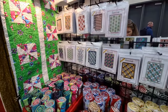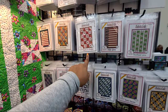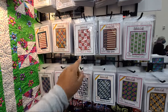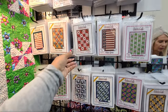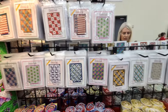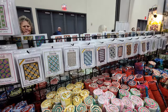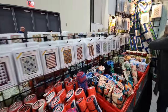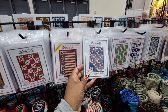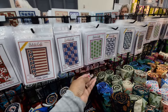Do you guys have favorite patterns? This one right here is called Miriam Bright, but it's the Churn Dash one. No, the Churn Dash is the other one, but that's the one that looks like it. It's definitely one of my favorites. What else am I obsessed with? The books. That's one I've never seen before. Oh no, yes I have. Wait, I don't think I've ever seen this pattern before. I don't think I've seen this one either. What is happening right now?